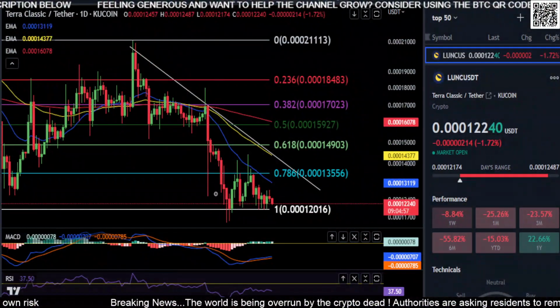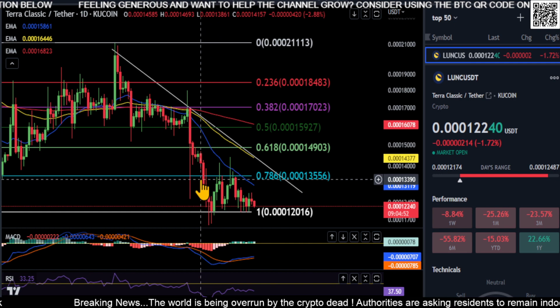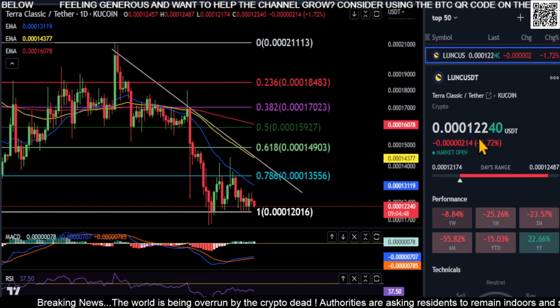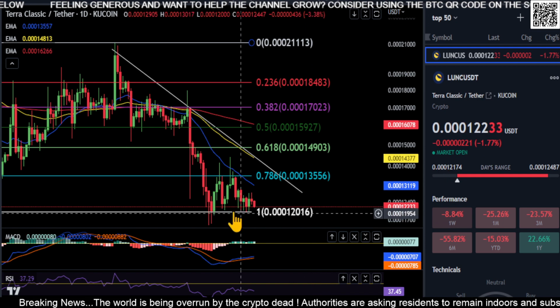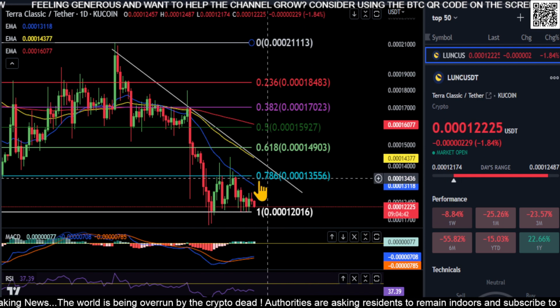All right, everyone, looking at Luna Classic. It's been a while since we looked at Luna Classic. After it lost the 135 level here, we're currently at 122. We've been pretty much just accumulating down here in between the bottom and the 786.